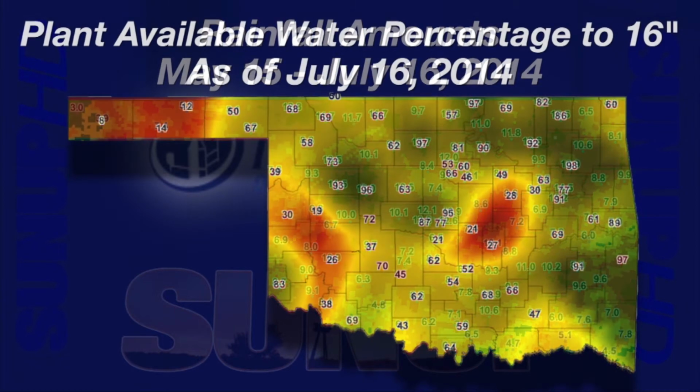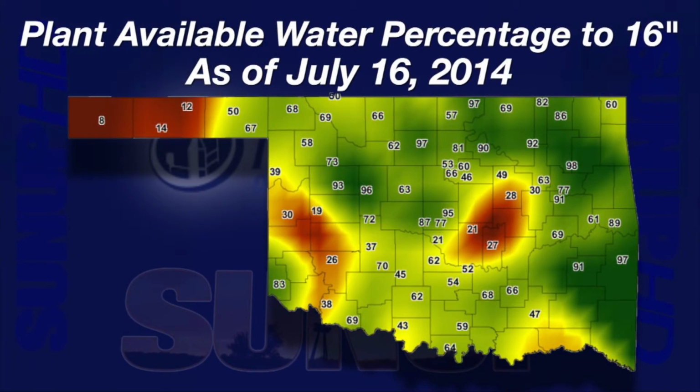The percent of plant available water from the surface down to 16 inches shows how the soils in areas with higher rainfall, those colored dark green, have close to 80% or more of the total plant available water they can hold. That is great for mid-July and should be enough water to finish out the warm season crops.